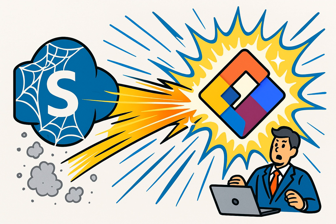Expense checks, onboarding steps, document approvals. It all looks harmless on paper, but every manual handoff is a chance for delay. SharePoint's legacy 2010 and 2013 workflows were meant to smooth this out, but today they're about as reliable as a coin flip. Sometimes the trigger fires, sometimes nothing happens, and everyone assumes it did.